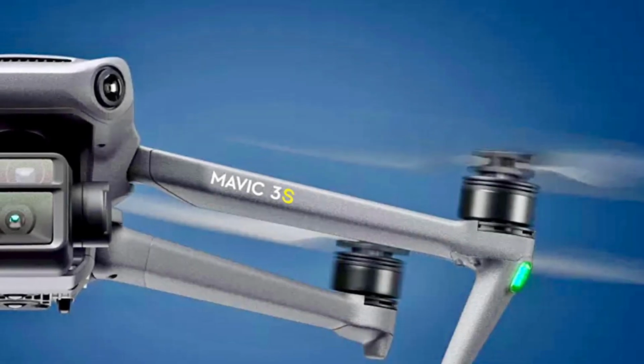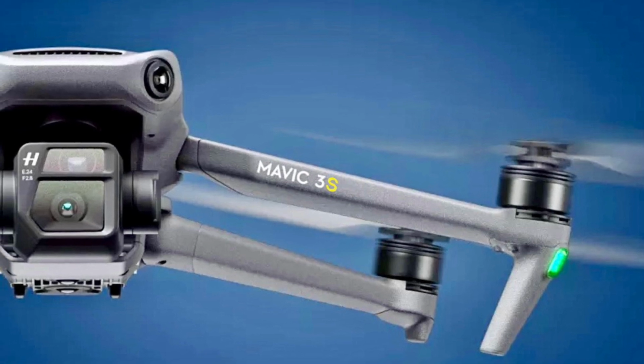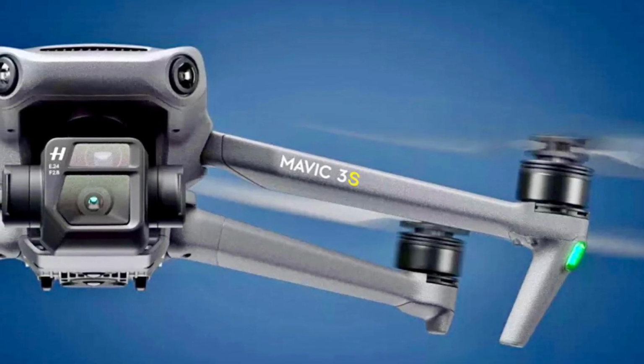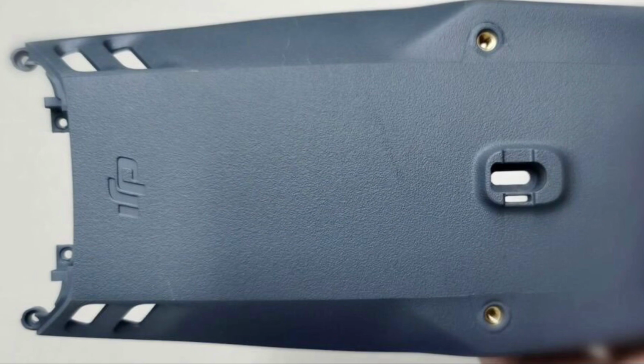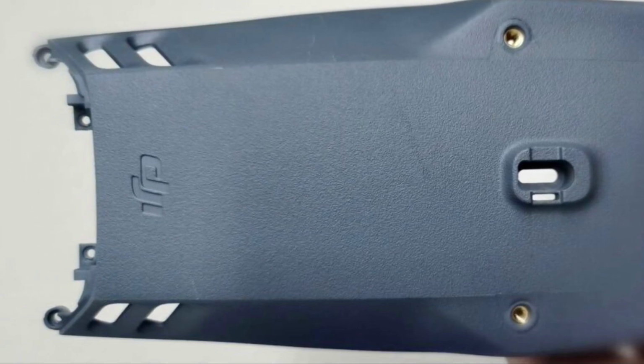So the fall release of a Mavic 3S isn't that far-fetched, and if they're going to make improvements for the Mavic 3 Enterprise, they might as well make a Mavic 3S as well, to give customers an option on improved features for the Mavic 3 series.